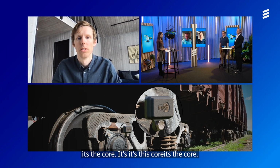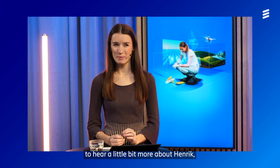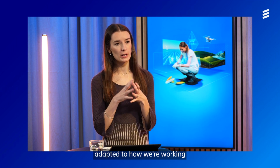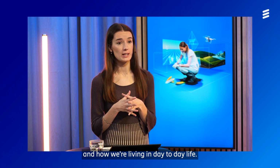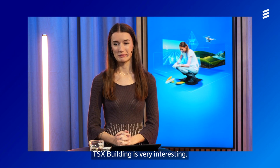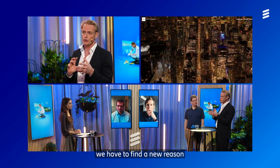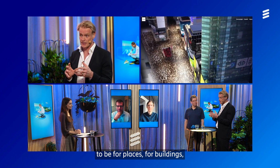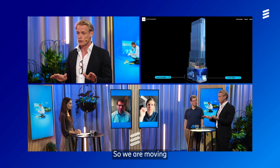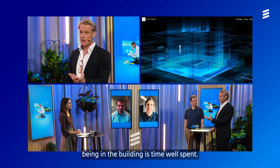It's core. Very interesting. And I think what I would really like to hear a little bit more about, Henrik, you just talked about buildings and how buildings could be adapted to how we're working and living in day-to-day life. Maybe we could also talk a bit about the TSX building. Yeah, the TSX building is very interesting. We have to find a new reason to be for places, for buildings, because commuting to the office because you must do it is gone. So we are moving into the experience economy, where people need to feel that being in the building is time well spent.